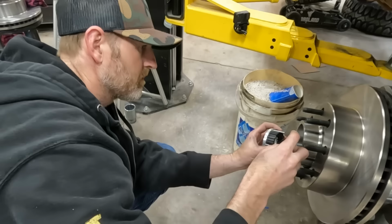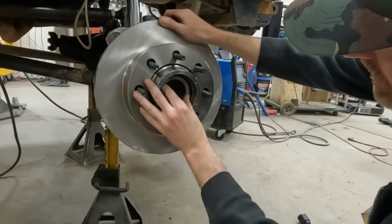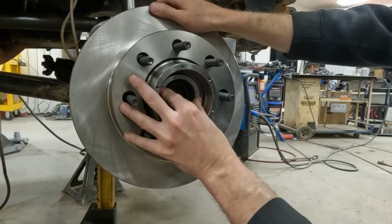Is it gonna work? I think so, I'm just figuring out how. Okay, if you push it in, it's disengaged. So right there is engaged. I'm trying to turn the whole axle shaft. But if I push it in, it's disengaged. At least it's oil. All right. I think we got that figured out.